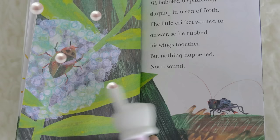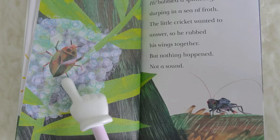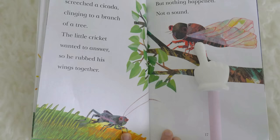The little cricket wanted to answer, so he rubbed his wings together. But nothing happened. Not a sound. This is a spittle bug. Spittle bug. A spittle bug looks like this. A spittle bug. Say it one more time. Spittle bug. Good afternoon, screeched a cicada, clinging to a branch of a tree.